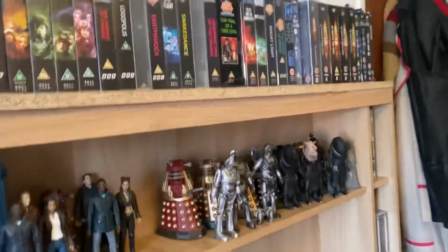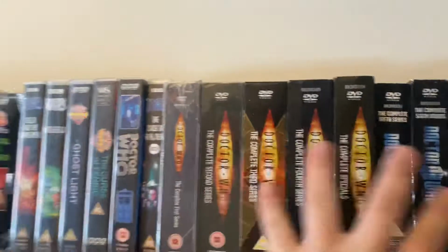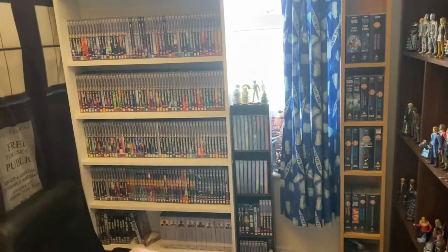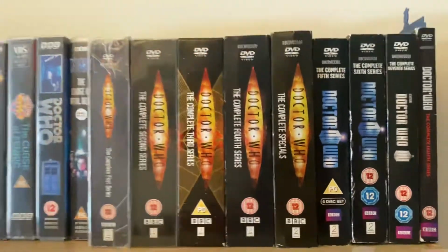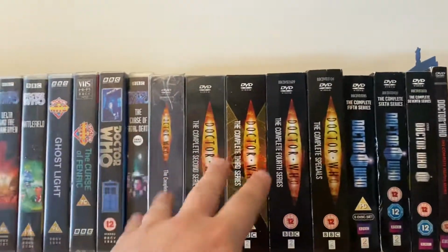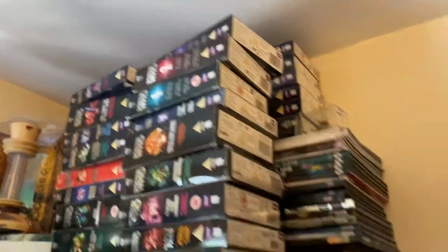Over here I've put my DVD box sets, like series 1 to series 8, next to the VHSs, because I have got them in volume order on the shelf underneath. In a minute I will go through all the DVDs I've got completed. For these DVD box sets, I've just got to get series 9, 10, 11 and 12, and then that's all completed. Then I've got to focus on the VHSs. The DVD box sets are all up there now because I've put them there to keep safe.